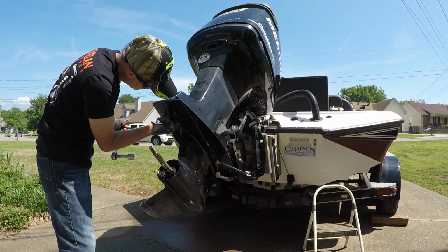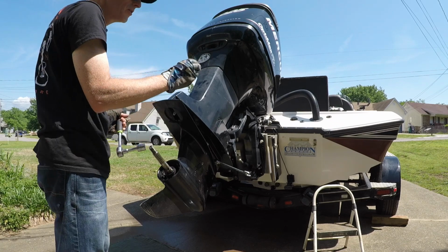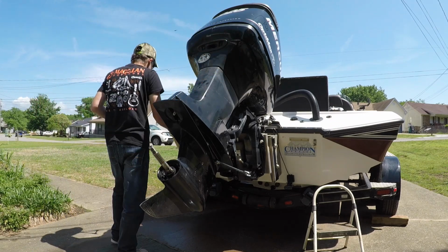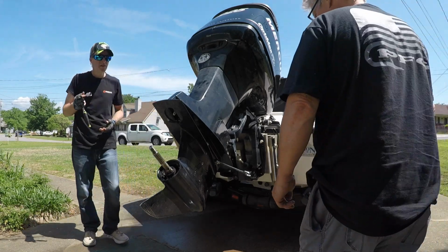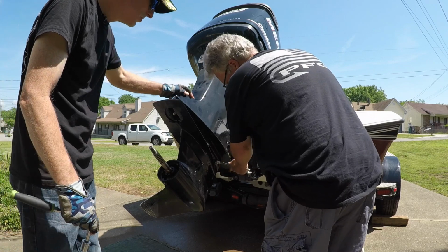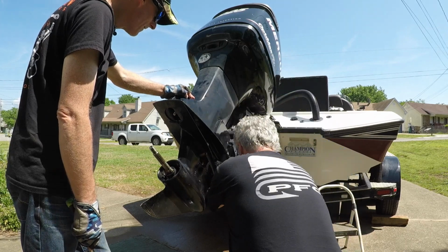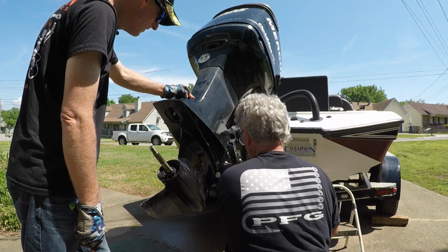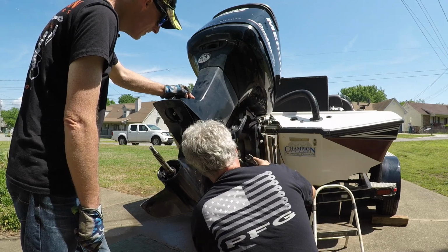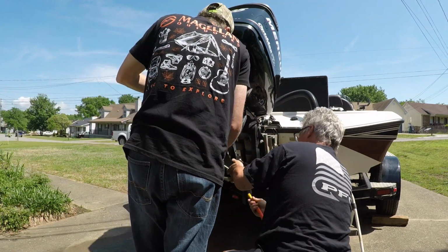Well, come on out of there now. Being a bugger. There it goes. Looks like it's got blue Loctite on it. That's why. You want me to do that too? Going this way would be tightened, so we gotta go this way, right? Yeah. Going back.